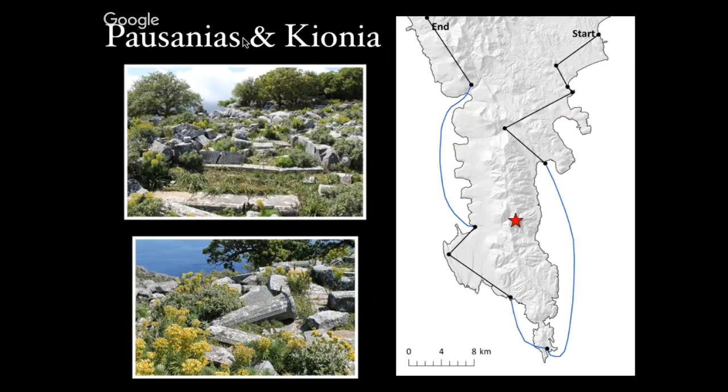Yes. Even though this might not look very impressive, this is by far our best preserved religious architecture in all of Mani. And if you know anything about Pausanias, he loves himself some religious architecture. And he didn't record this. So why didn't he walk down to see this? Did he know it was there? Did it exist at that point?